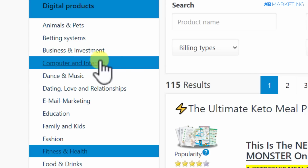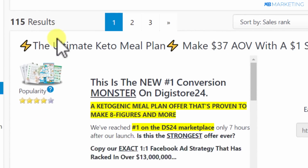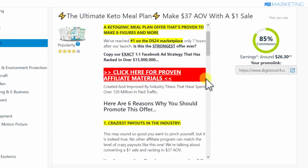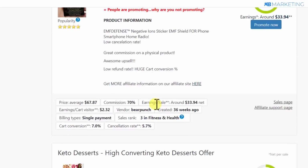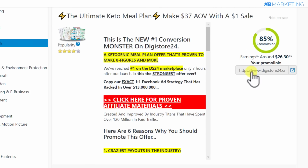If I click on health and fitness, as you can see, there are 115 products available under the health and fitness category. The first thing you want to do is check out the popularity of this product, because this tells you if other people are earning money promoting it. As you can see, the first product is going to pay you $26 for every single sale you make. If you scroll down, you are going to see there are other products that you can use as well. I'm going to be taking this product as an example to show you how to do this strategy.